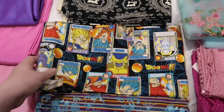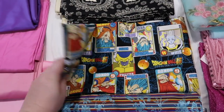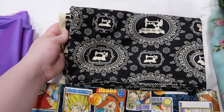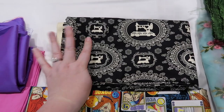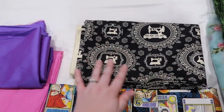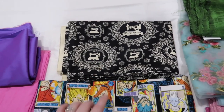Then we also came across this Dragon Ball Z or Dragon Ball Super one that Terry said, I want this, so we got it. And then I finally found this. I'm so happy. I've been searching for months for some kind of sewing themed fabric that was dark and had a bit of a Victorian-esque vibe. Found that, gonna make some lovely long PJ pants for myself with that.